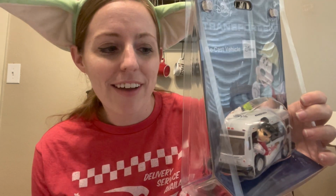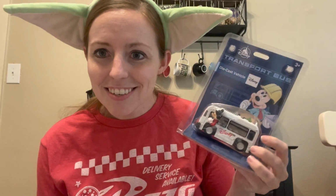So I picked this up. It has Mickey driving in one side and we have Goofy hanging out in the back of the bus. I just get all the race morning feels when I look at this because we all know that the race actually starts with the bus.